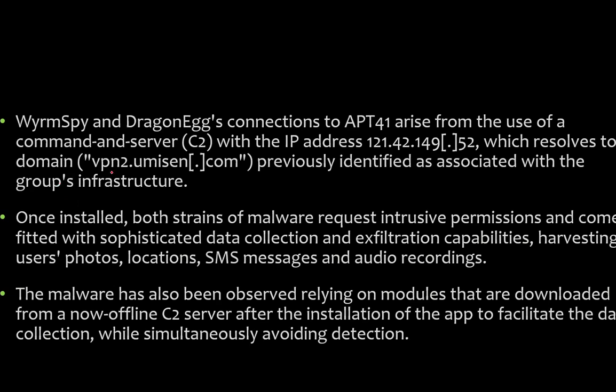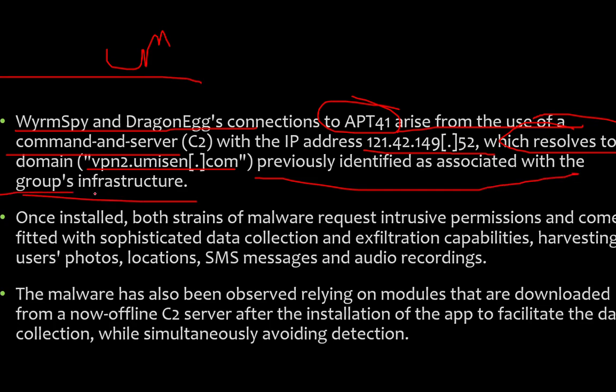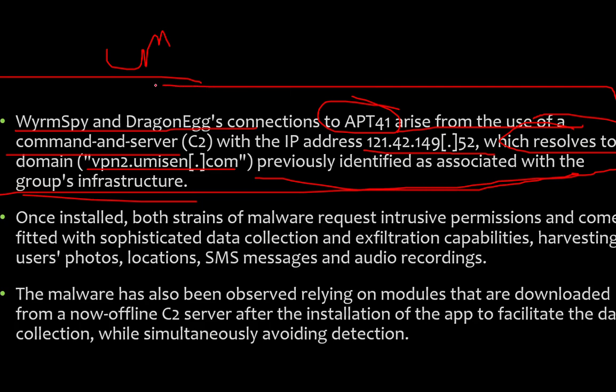It is also written that the WyrmSpy and DragonEgg connection to APT41 arises from the use of a command and control server with the IP 121.42.149.52, which resolves to a domain known as vpn2.umisen.com, previously identified as associated with the group's infrastructure. So this is how the IP related to this has been in connection with this group.